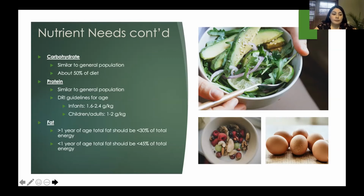DRI as a guideline. For fat, over 1 year of age should be less than 30% of total energy, which is very close to the overall recommendation. For infants, it should be less than 45%. So infants usually do require a little bit more fat, which is sometimes why it's recommended for kiddos to be on whole milk, for example. And we want to make sure that we're adding healthy fats to the diet, and that can be in the form of avocado, nuts, if needed, things like butter, but overall heart-healthy fats.